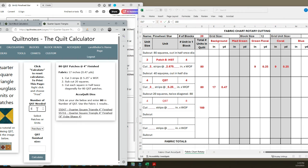Okay. So now let's go to the second one where we need 8 patches and 160 patches total. So we'll put 160, and we want patches, so we're choosing patches, and the finished size is 4 inches. And press calculate. It's going to be the same AccuQuilt dies here, and we'll do those next. So here we're going to cut, we need 33 inches or 0.92 yards.